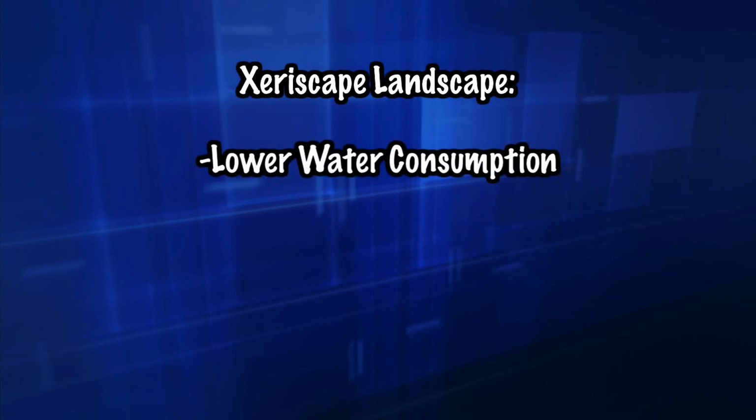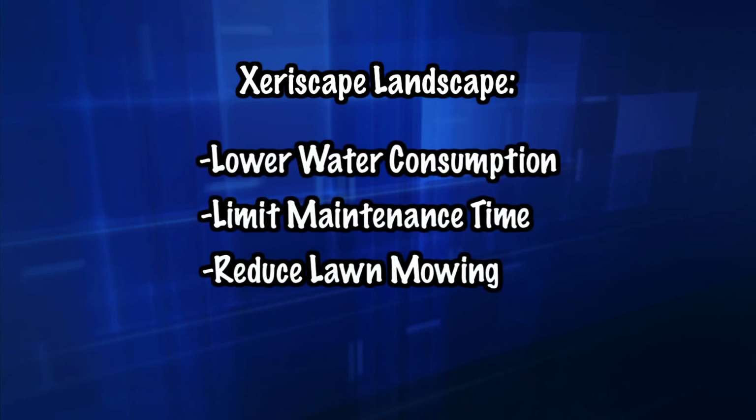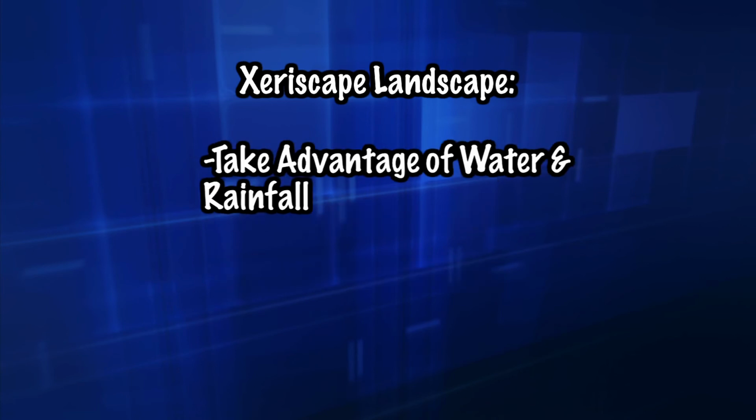A xeriscape landscape can lower your water consumption, limit time spent on maintenance, nearly eliminate lawn mowing, and take full advantage of water and rainfall. Also, when water restrictions are implemented, xeriscape plants tend to survive easier than traditional plants.